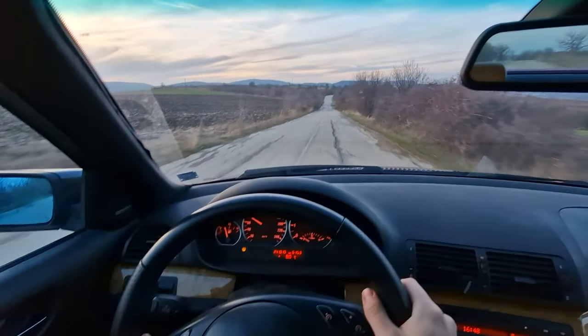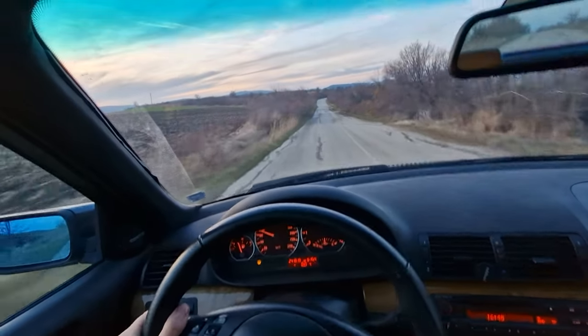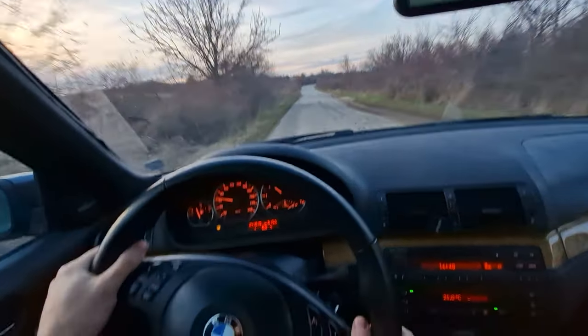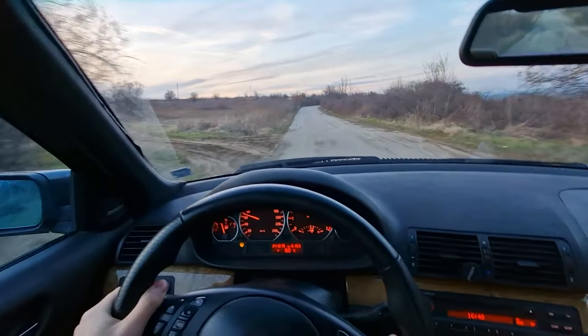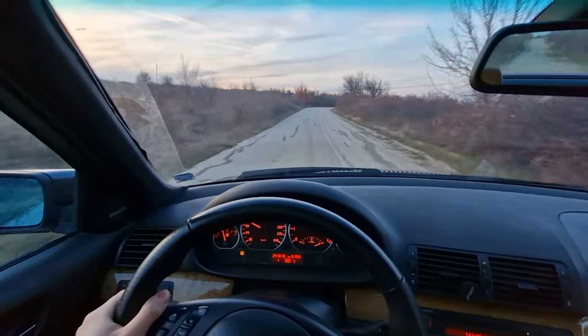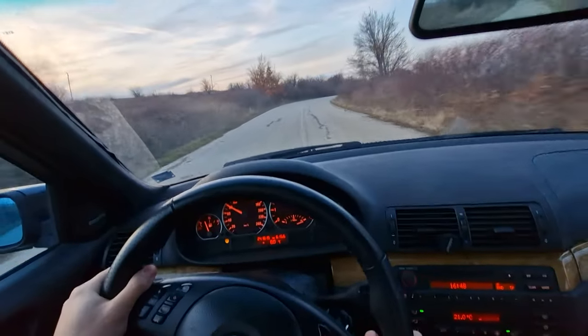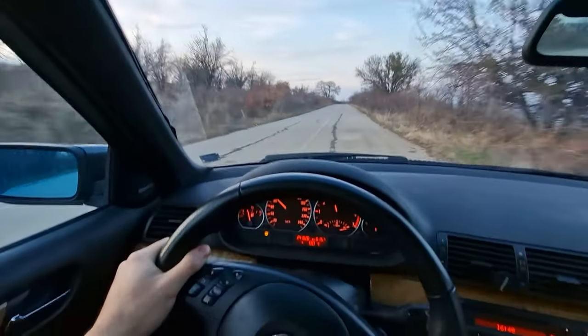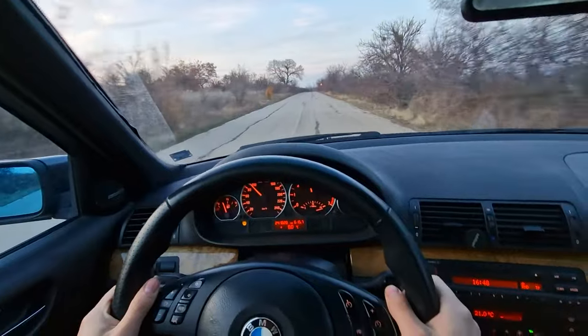Obviously you still need to be a bit careful with these roads. Although we have new suspension, it doesn't mean we need to fly on these roads. But this is the perfect suspension shakedown test.